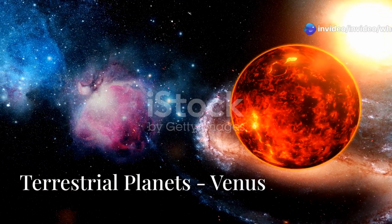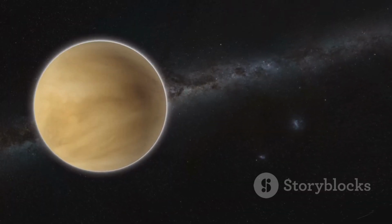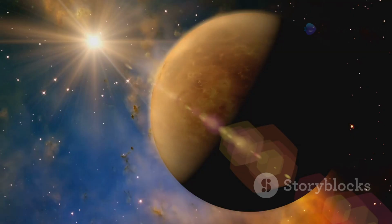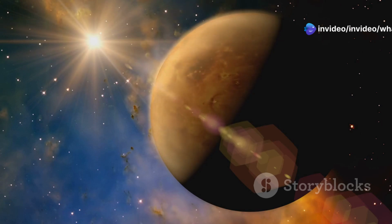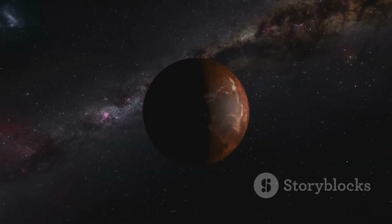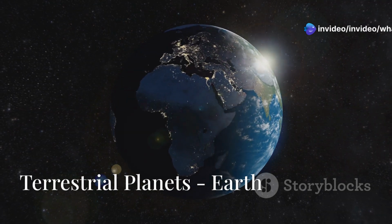Venus, the second planet from the Sun, is truly fascinating. It has a thick, toxic atmosphere, mostly made up of carbon dioxide. This thick blanket of gas traps heat, making Venus the hottest planet in our solar system thanks to a runaway greenhouse effect. Oh, and here's something interesting. Venus has retrograde rotation, meaning it spins in the opposite direction to most other planets. Isn't that wild?